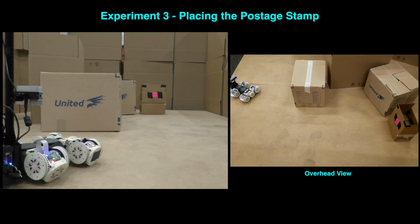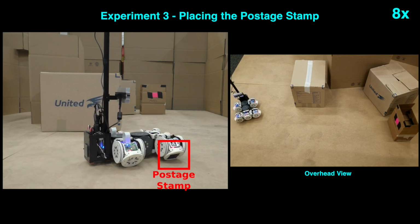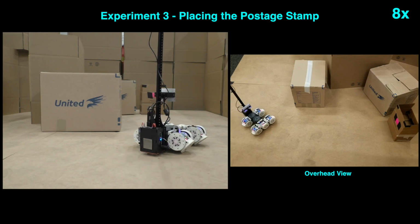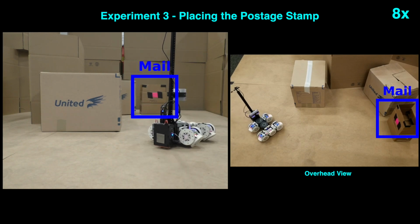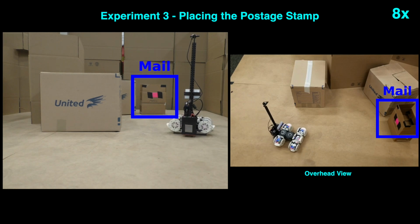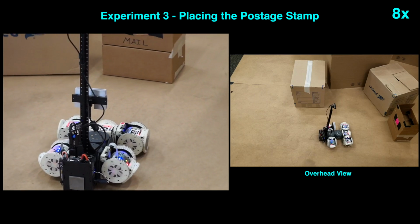Next, the robot needs to place a postage stamp on the box for shipping. The robot begins in the car configuration, holding the postage stamp on its right wheel. After navigating around an obstacle, it locates the pink square on the mailbox where it needs to place the postage stamp. It recognizes that the target is too high for the car configuration to reach, so it chooses to reconfigure into the proboscis.